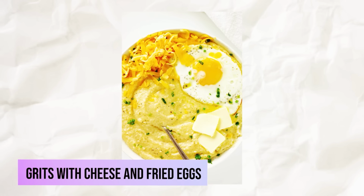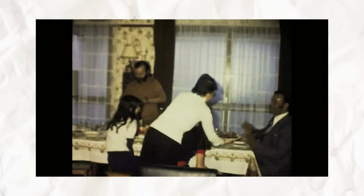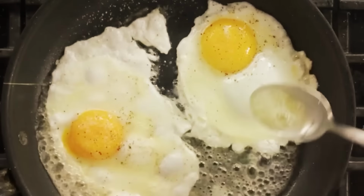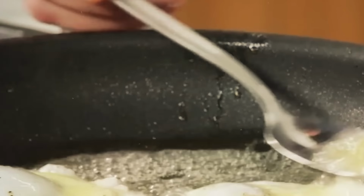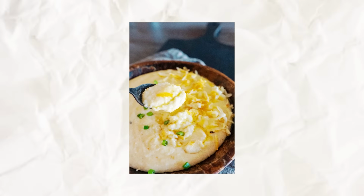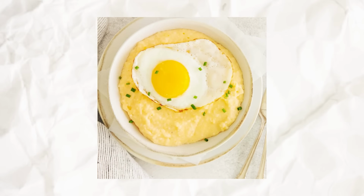Grits with cheese and fried eggs became Thanksgiving morning fuel that prepared families for hours of cooking and welcoming relatives. The grits were cooked low and slow, stirred patiently until creamy, then mixed with sharp cheddar that melted into golden richness. Eggs fried in bacon grease created crispy edges and runny yolks that mixed with the grits like natural gravy. This combination delivered protein and energy in portions generous enough to last through morning chaos.